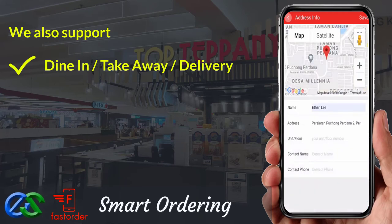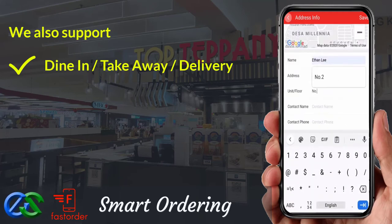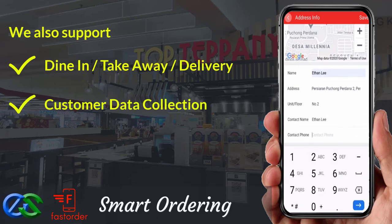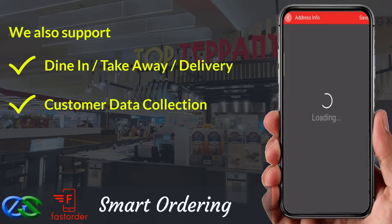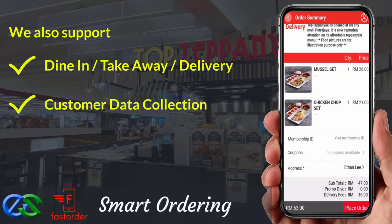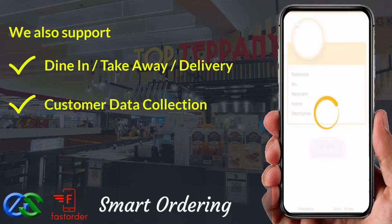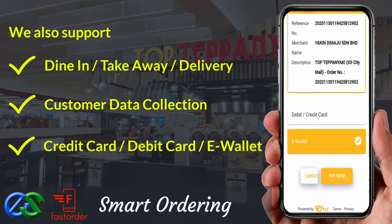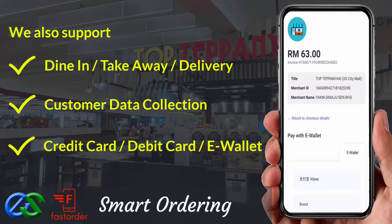We are able to collect customer data, like their visit behavior and period, their favorite type of orders, and their spending amount per visit. We are able to accept payment like credit card, debit card, or even famous e-wallets in the market.